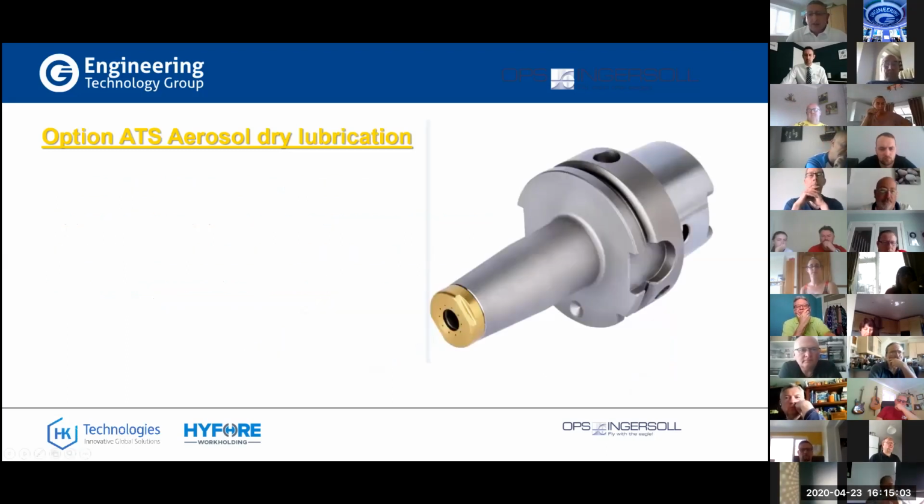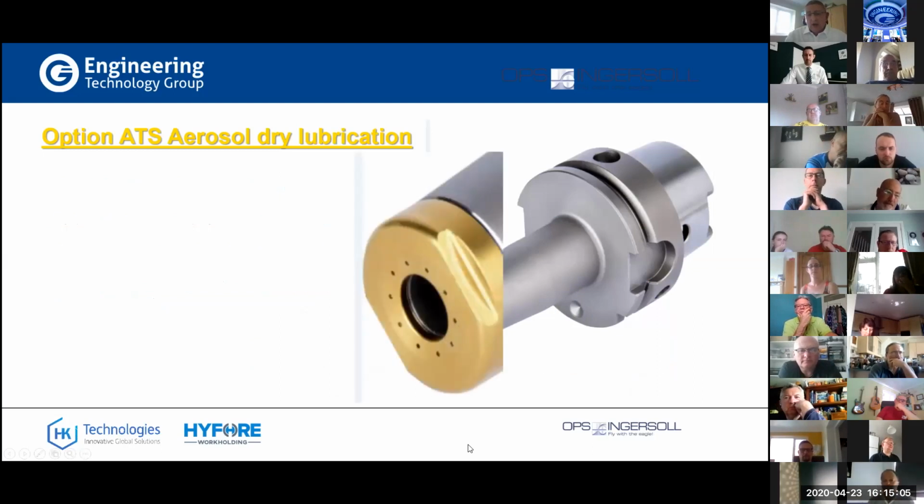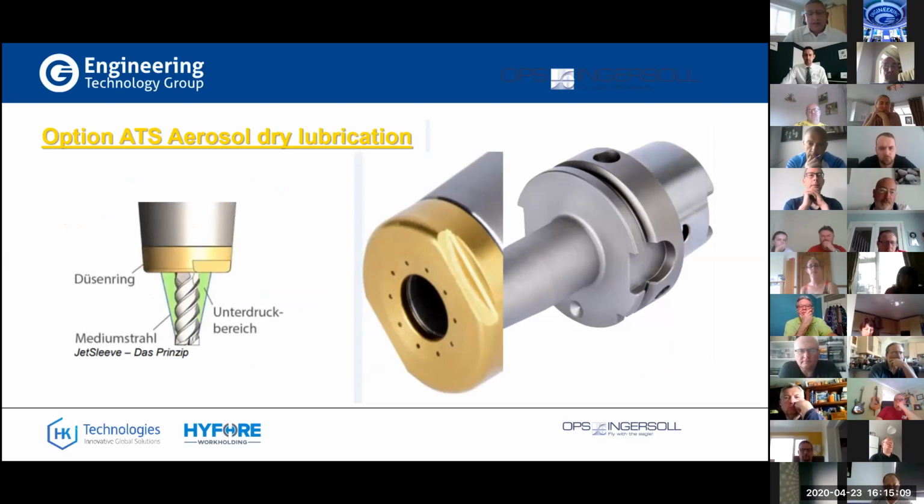It is delivered through the spindle, typically either through the tool or through some special tooling to give accurate alignment and positioning of where the aerosol mist should come into contact with the cutting tool. The idea is to prevent heat, not cure the heat.